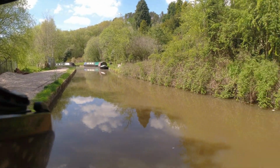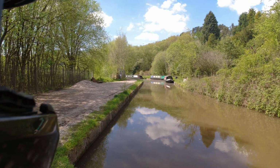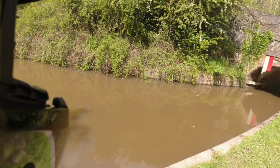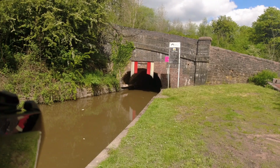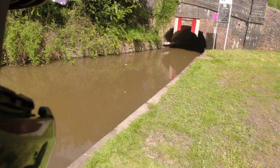So we've got the Caldon Canal in front of us, and over to the left through the fencing used to be Thomas Bolton and Sons, as I say, where I came to start my apprenticeship back in 1968. Goodness gracious me, that's some time ago. Right, I'll switch off for now, and I'll see you in a few minutes.